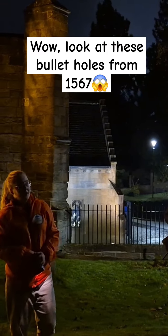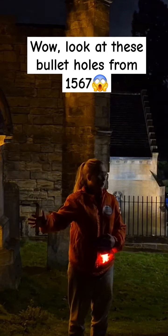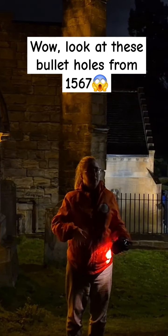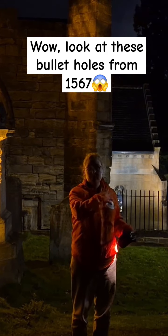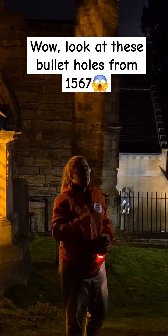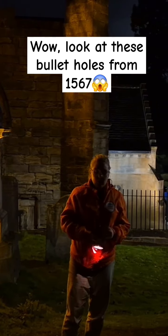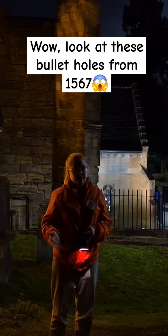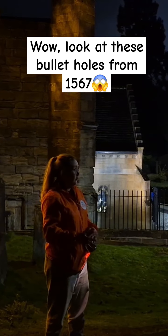Now, this here is the original side of the cemetery. It's divided into two parts. Our first part that we'll explore, this was all built in the 1100s when the church was first built. Now, the church was later burnt down in 1405, then rebuilt in 1415. Unfortunately, though, you won't find any headstones in this side of the cemetery up until about the early 1500s.